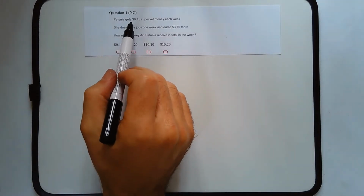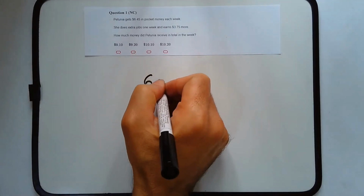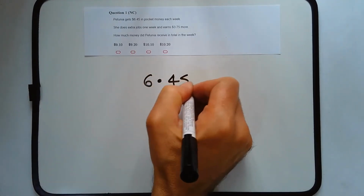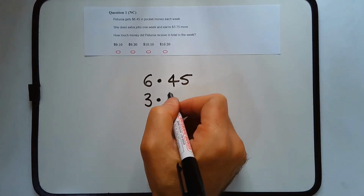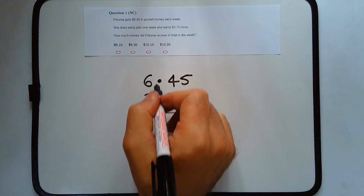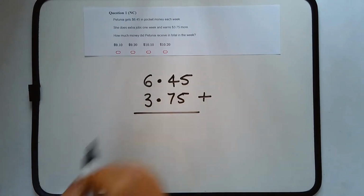Petunia gets $6.45 plus an extra $3.75. So we're going to add these two values together. So writing down $6.45 and then directly underneath writing down $3.75, taking care to line up the decimal points. We're going to add these two values together.